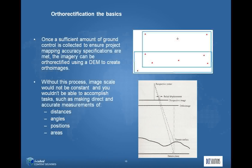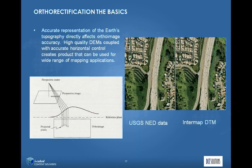Once a sufficient amount of ground control is collected to ensure project mapping accuracy specifications are met, the imagery can then be orthorectified using a DEM to create what's called an ortho image. Without this process, image scale would not be consistent, and you wouldn't be able to accomplish tasks such as making direct and accurate measurements of distances, angles, positions, and areas. So the Earth's topography directly affects the ortho image accuracy. High-quality DEMs coupled with accurate horizontal control create products that can be used for a wide variety of mapping applications.